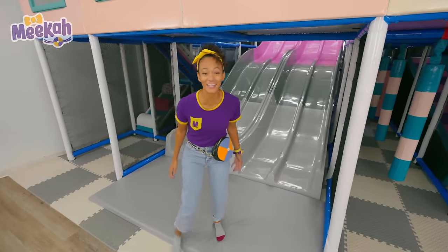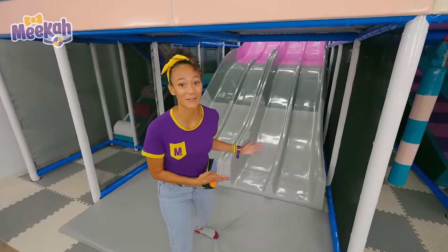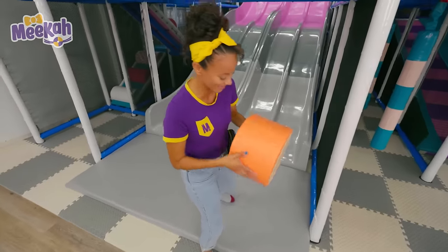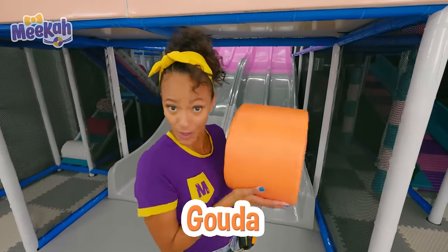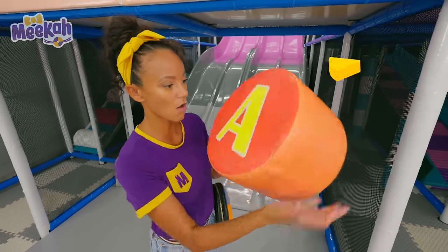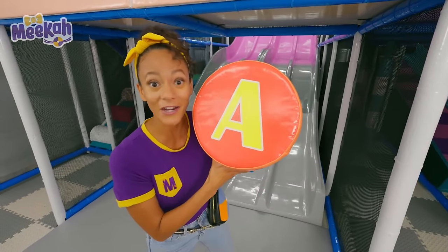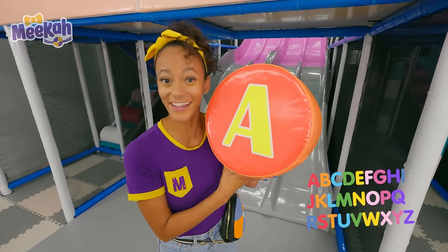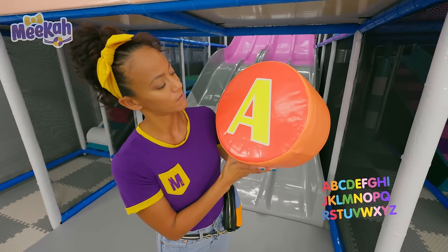Come on. Yes, so far, so good. I think there's another item about to come down. Whoa, oh, that was fast. Ooh, what is this, Gouda? That's kind of cheese, one of my favorites. Oh, do you know what letter that is? It's the first letter of the alphabet. That's right, the letter A.